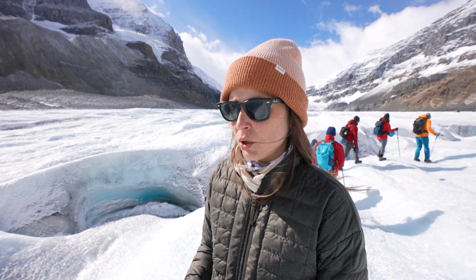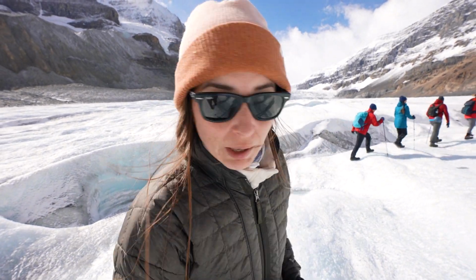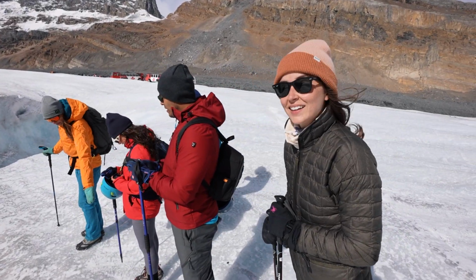Crevasse froze closed overnight. They were all open yesterday. Or moulin. I don't think it's a crossing, it's like a moulin. Anyway, they're gone. Winter's coming. You guys can come to where I was.